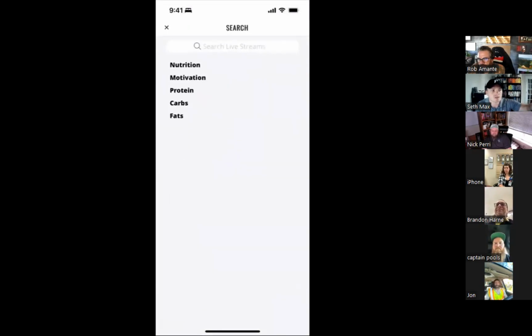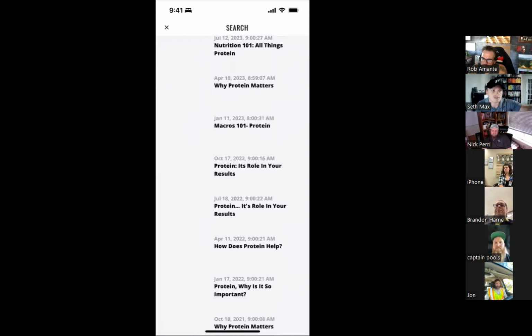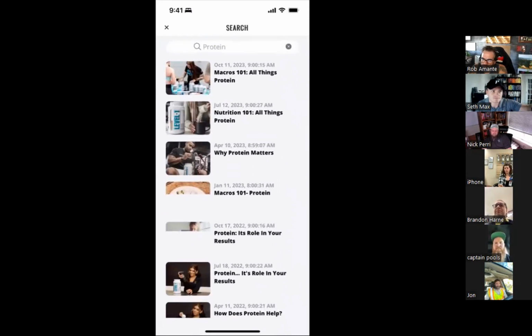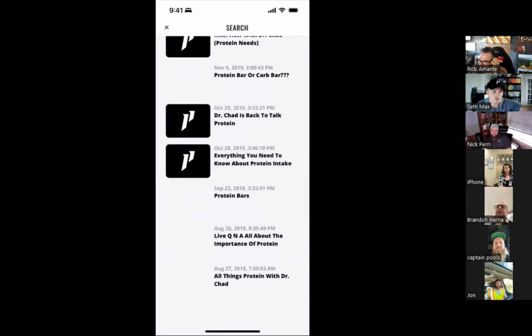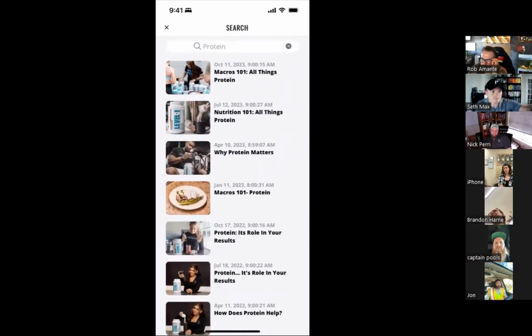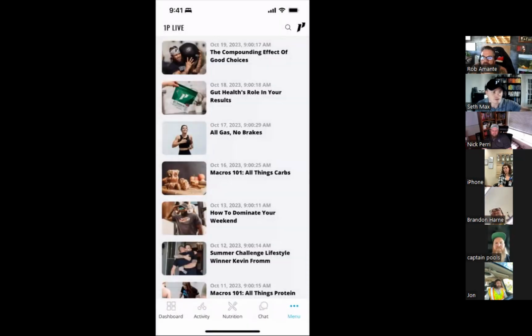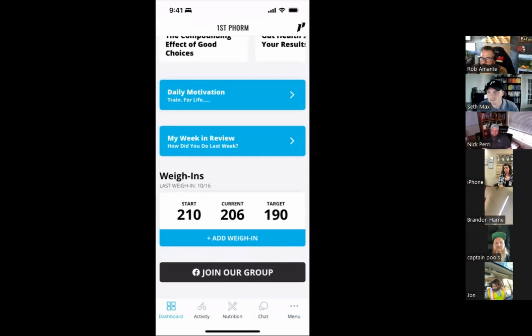So if you wanted to search for something on protein, here are all these things on why protein is important. And they go way back, 2020, 2019. The more recent ones will probably be a little bit better, but there's still plenty there to learn from. And they're great to listen to on walks and stuff like that.